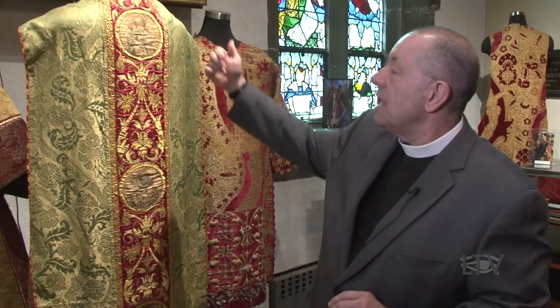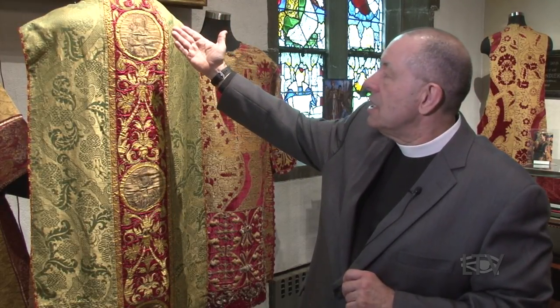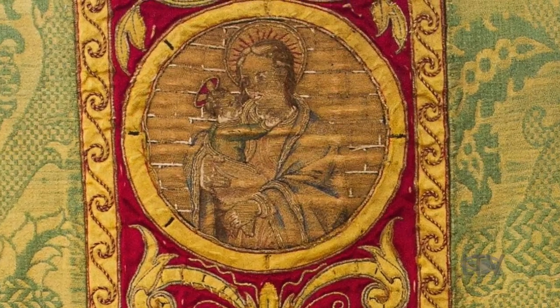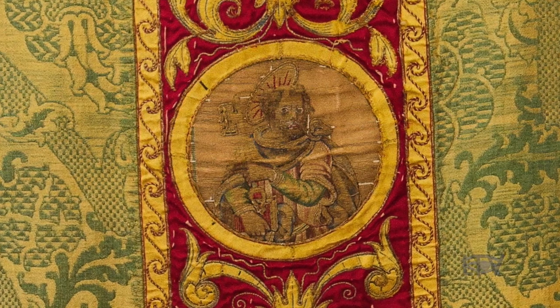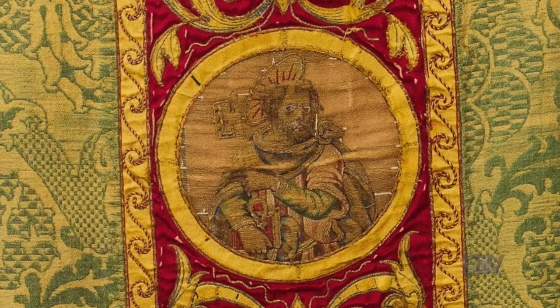But you also have three medallions. On the top medallion, you have the Blessed Mother holding the infant Jesus. So more than likely, there was a strong devotion to Mary in this particular church. More than likely, the name of the church is St. Peter, because the very center medallion is that of St. Peter. Generally, the patron saint of the church is always in the center.